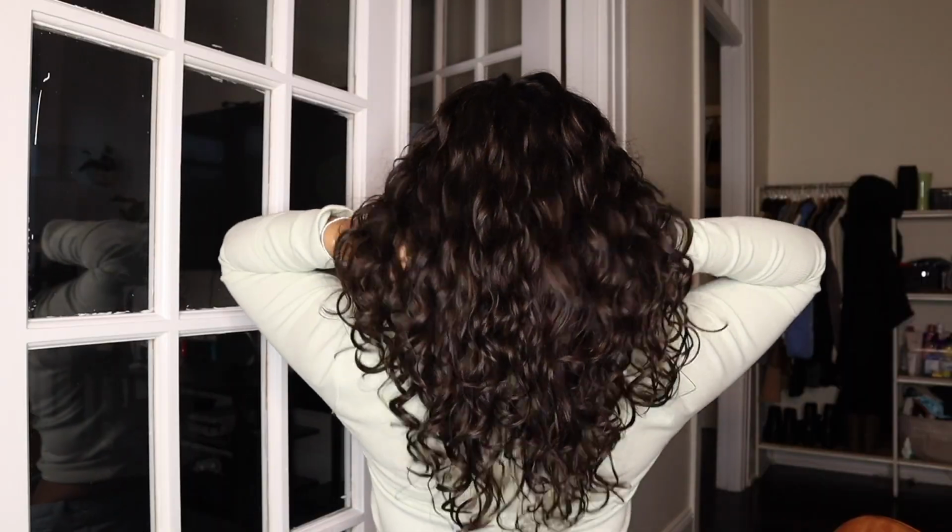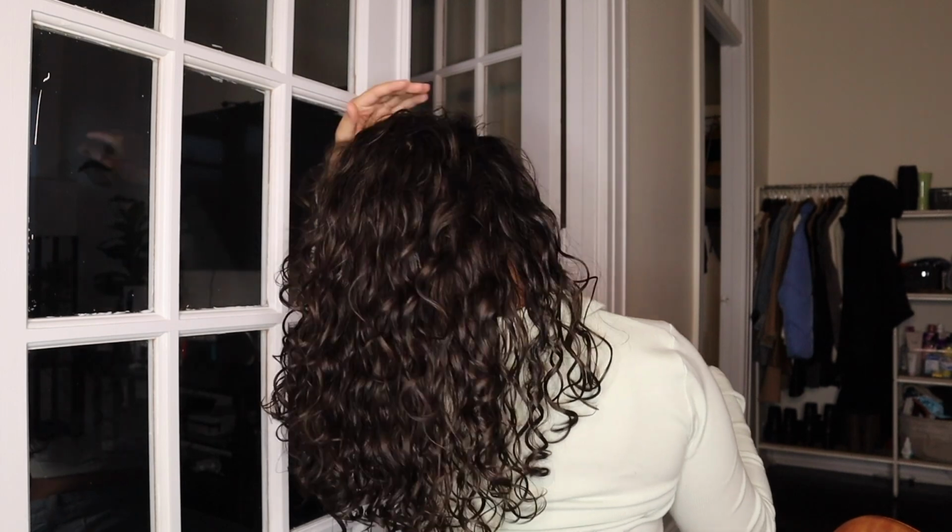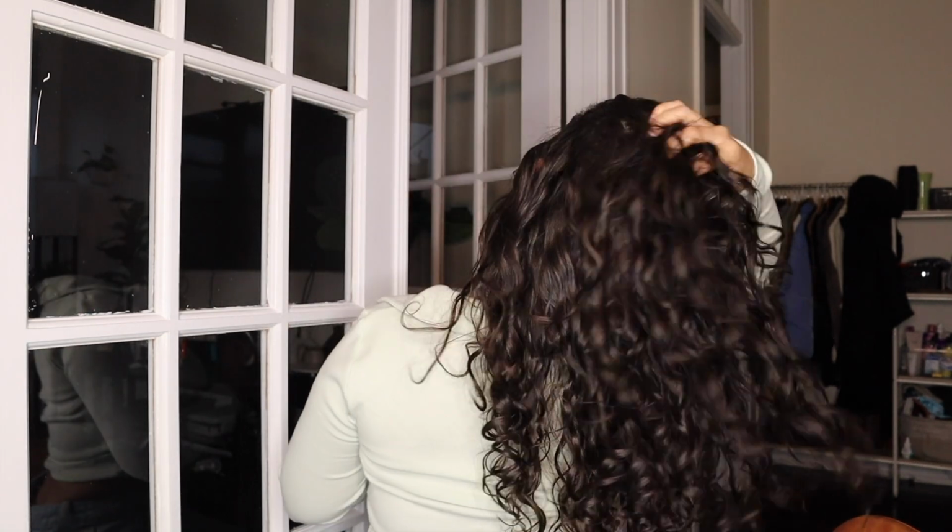I know I just talked shit about creams, but there are a lot of positives to using creams to refresh. First of all, the moisture that creams provide helps with maintaining frizz under control, which is always a good thing. Plus, since it doesn't leave that much of a cast, your hair does end up feeling very, very soft, very bouncy, very flexible.